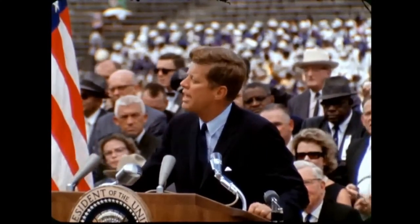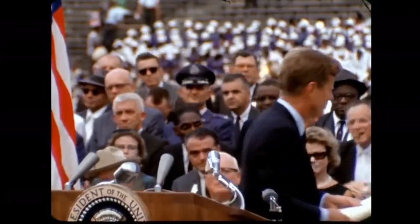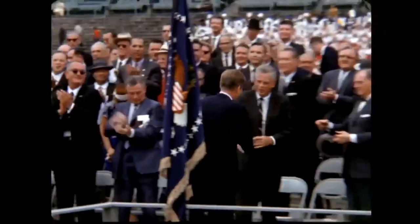Well, space is there, and we're going to climb it. And the moon and the planets are there, and new hopes for knowledge and peace are there. And therefore, as we set sail, we ask God's blessing on the most hazardous and dangerous and greatest adventure on which man has ever embarked. Thank you.